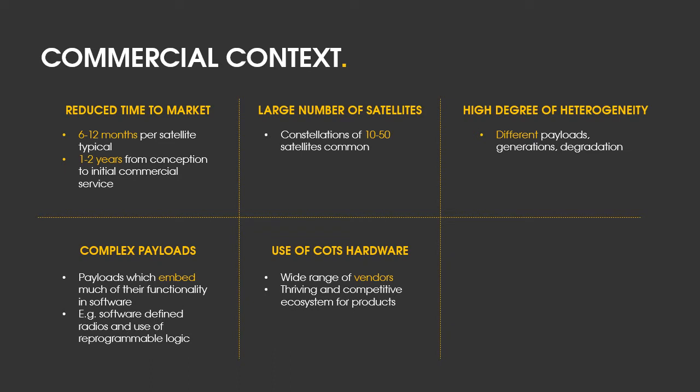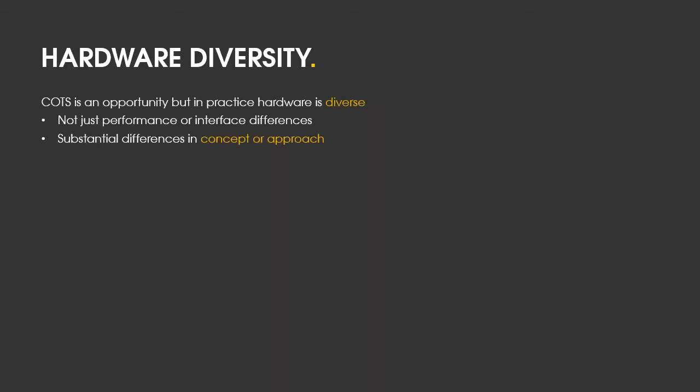Within both the platform and payloads, we see a very heavy use of COTS hardware from a wide range of vendors, and there is a thriving and competitive ecosystem for those products, with many being available literally off the shelf, so ex-stock. And the focus for all of this is highly automated operations, really aiming for unattended operations for a week at a time.